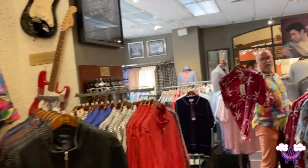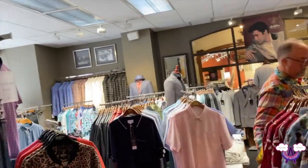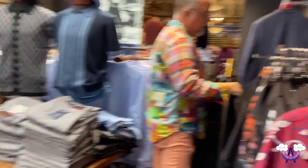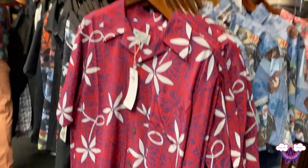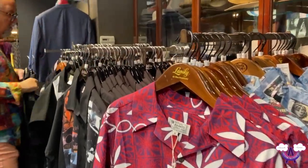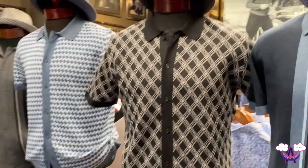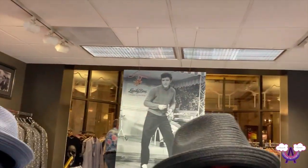Shirts, Lou Hawaii wore that. So there's several things in here. If you're looking for unique, you're in the right shop. Y'all been out to Graceland yet? That's tomorrow. You'll enjoy it. Plan on a good 4 hours.